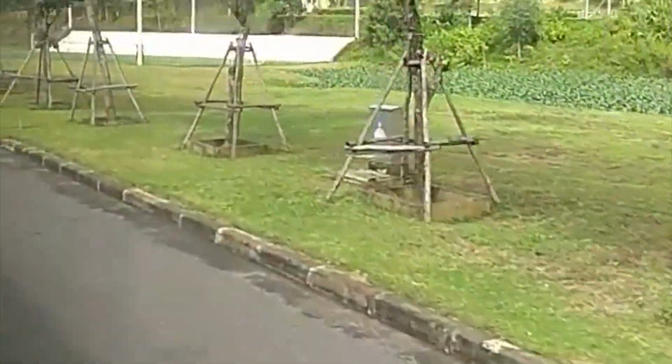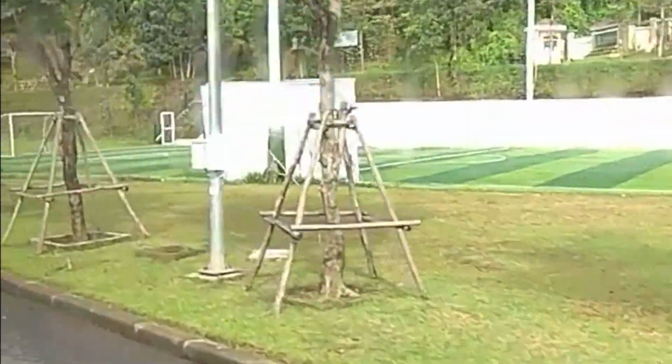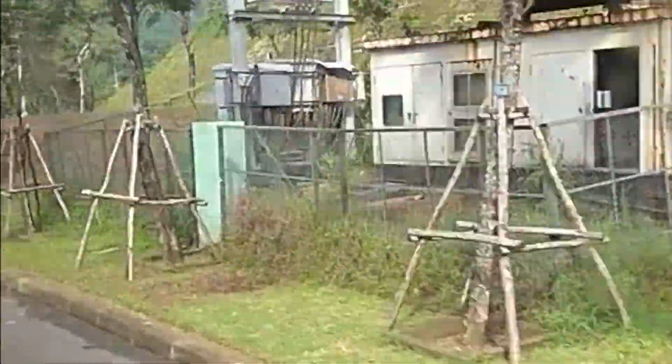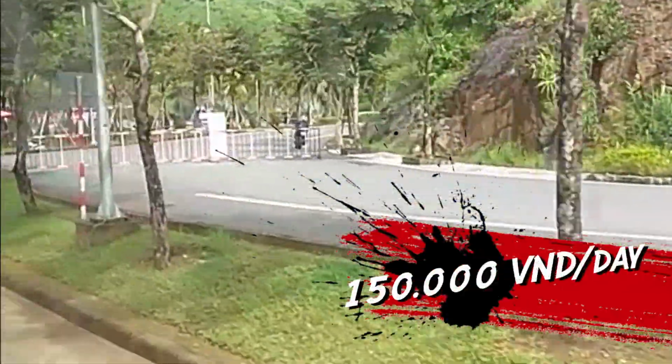You can also ride a motorbike. I think this is the cheapest option for transport to and from Banana Hills. You can usually rent a bike for about 150,000 Vietnam dong a day.